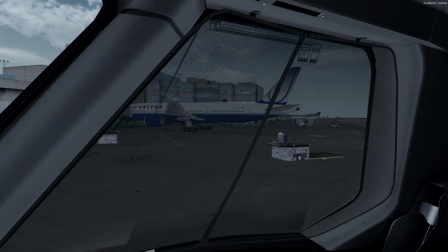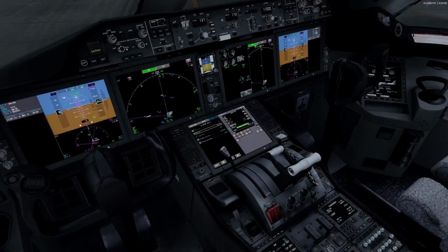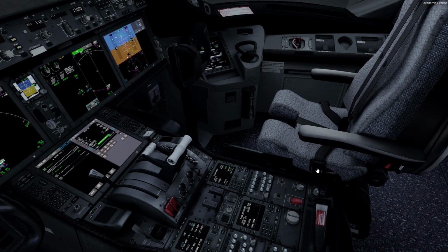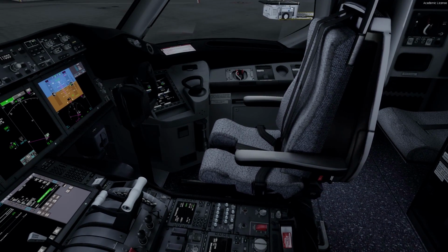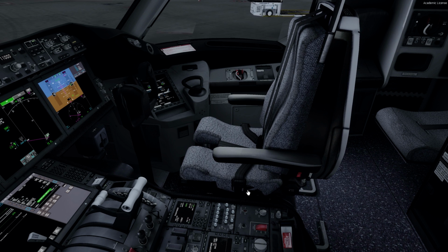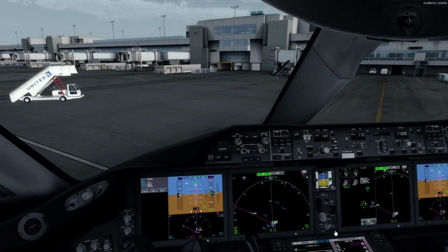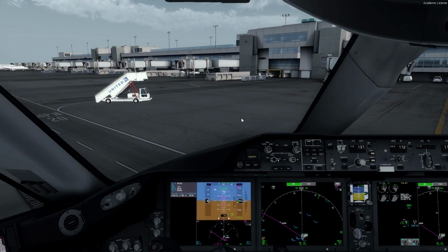Got another United there to our right. Oops, that's another feature, by the way. This one is absolutely amazing. Look at that. The seat moves forward and back depending on, obviously, how tall the pilot is, or how short their legs are, or long their legs are, I suppose. Not really a problem for us, but there we go.